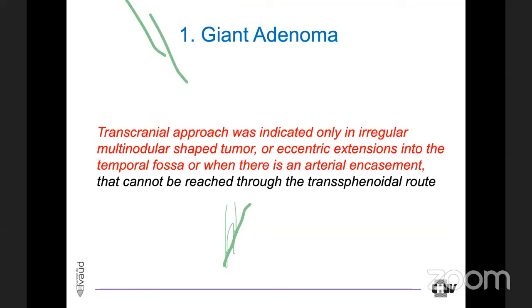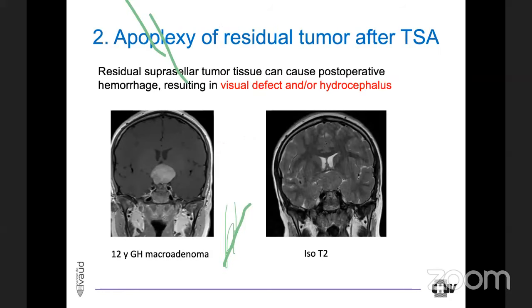It's very important, when you have a giant adenoma, to start by transsphenoidal surgery if you can do it, and to reserve a transcranial approach for specific situations. Another indication is when you have an apoplexy or residual tumor after transsphenoidal surgery.